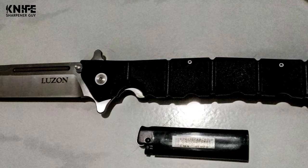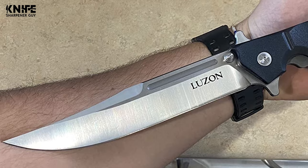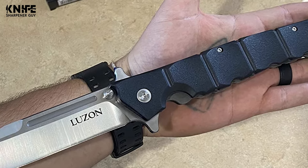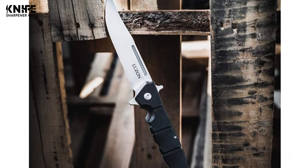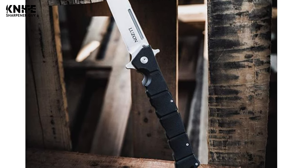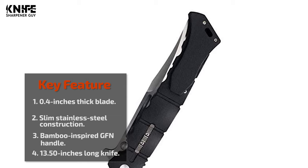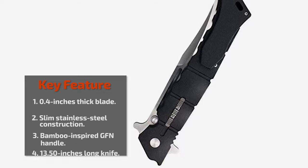The thickness of the blade is 0.4 inches. The blade length is 6 inches and the width is 1.25 inches. The hardness of this blade is 57 to 58 Rockwell. This knife has a 6.25 inch cutting edge. The overall length of the knife is 13.50 inches. The handle of this knife is designed with a bamboo-inspired GFN that is impervious to the elements and offers several comfortable grip options. The handle is made of glass-filled nylon, GFN.